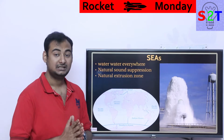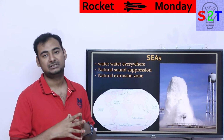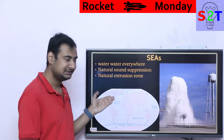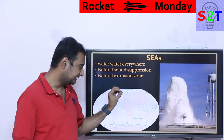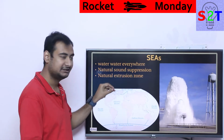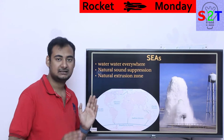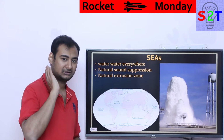So that's one thing. Another aspect, for a very good reason, for financial reasons and all that, is natural exclusion. Nobody lives in the sea. Unless you're talking about some small island here or there, most places have no issue with it. Basically, that allows you freedom. You can launch a rocket in any direction.